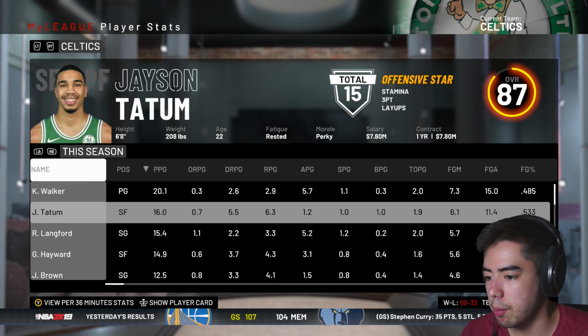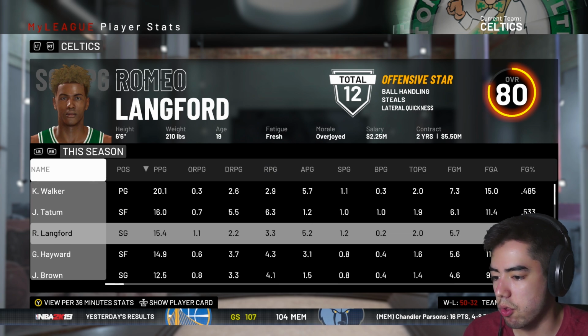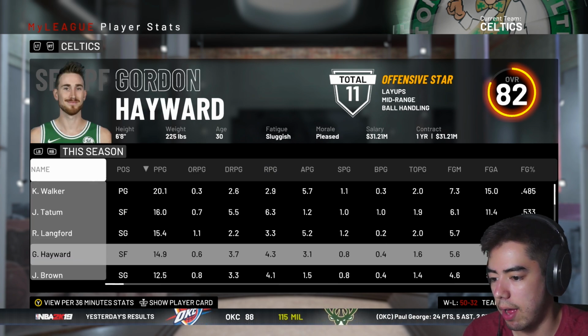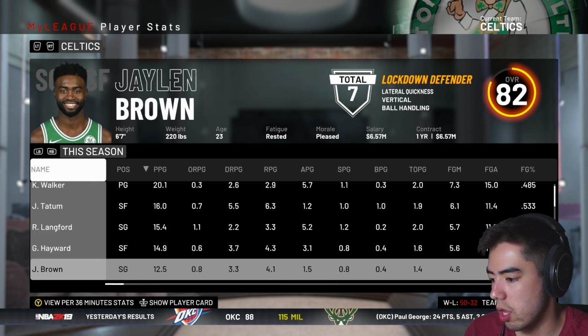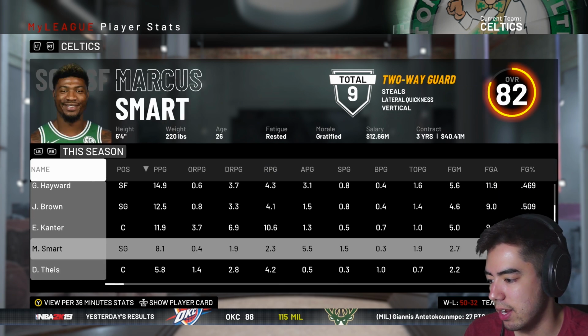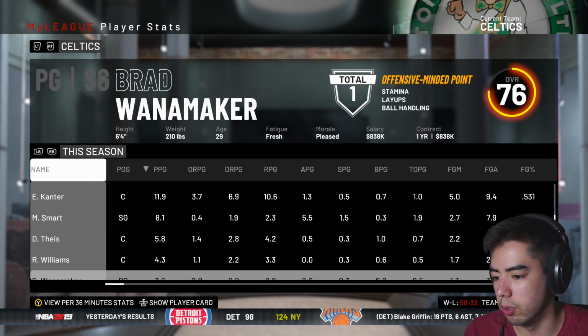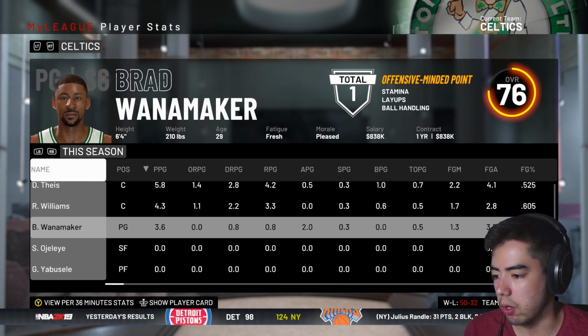So Tatum averaged 16 points per game. Langford averaged 15 and 5. Gordon Hayward averaged 15, 4 and 3. Jaylen Brown averaged 12 and 4. Kanter averaged 12 and 10. Marcus Smart 8 and 5. Theis with 6 and 4, Robert Williams with 4 and 3, and Wanamaker with 3.6.